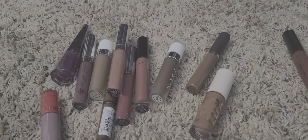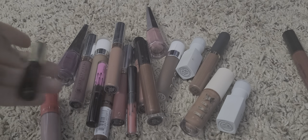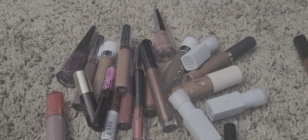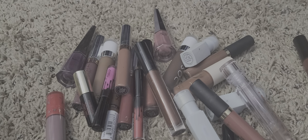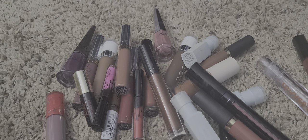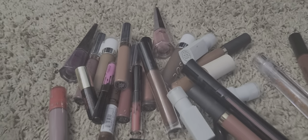Okay. Yeah, I got plenty of lip products in here. All right, so I think that, nope, I lied. I was gonna say that I think that's all my lip products, but I found a hider. I found a hider. There's another. Okay, so here are all the lip products I'm getting rid of.